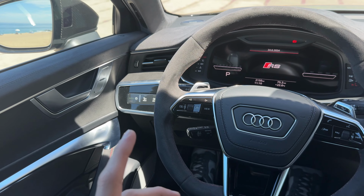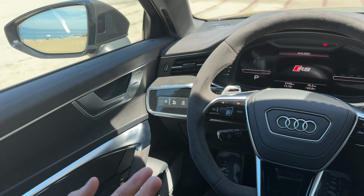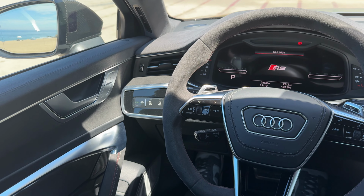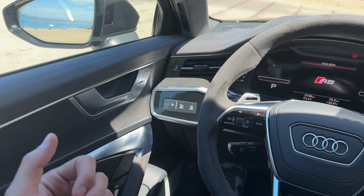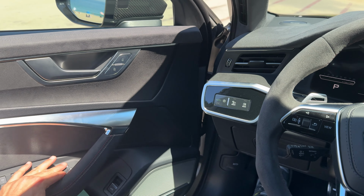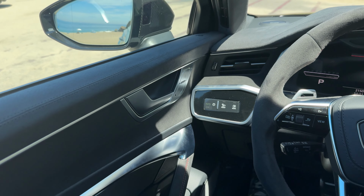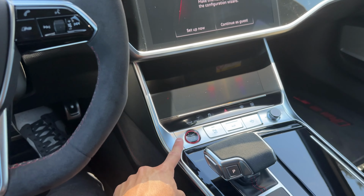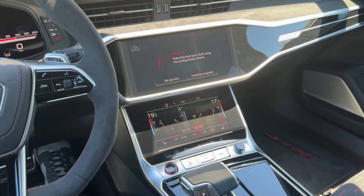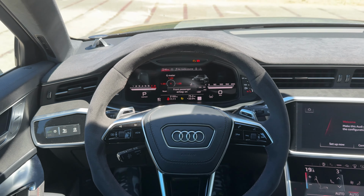Let me actually show you one simple thing that's pretty funny on this car. Even though we have an RS6 GT here, which is pure performance, which is pure motorsport, there's still something really luxurious and classy about this car, and it's the soft closing doors. So funny to have that here. Let me just start the ignition for you. Here we go. Inside the cockpit of the RS6 GT.